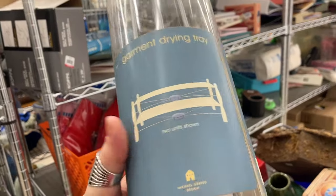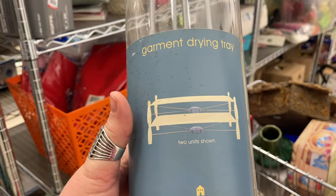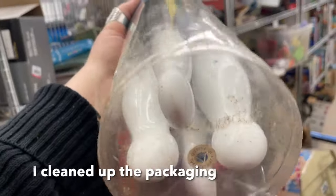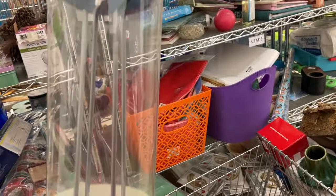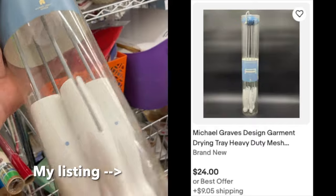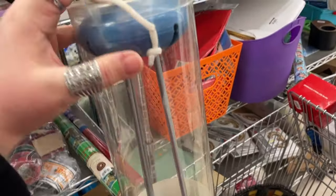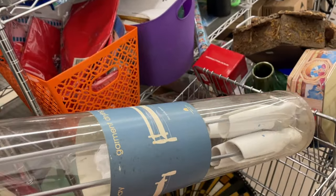This I just found in here. It's a garment drying tray, but it's a Michael Graves design. Looks like that when you open it up, you can have two stacked if you had two of them. There's only one here that I see. There's none listed. There's one sold. It sold for about $18. I feel like I would list mine for between 20 and 25. It's very unique. I guarantee it's almost impossible to find. So maybe the person that bought the last one is looking for another one.